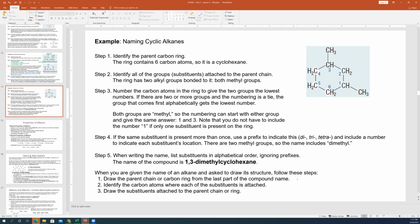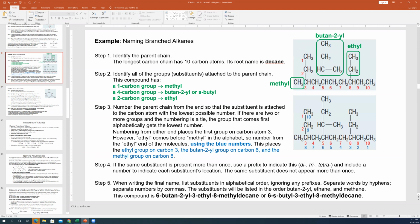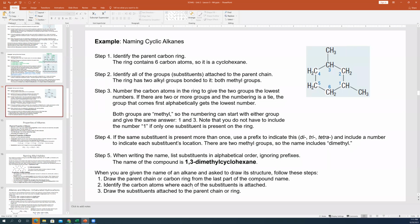If you're shown this and asked to name it, these are the steps you follow. Now, if you're given the name of an alkane and asked to now draw the structure, follow these steps. First, you draw the parent chain or the parent carbon ring from the last part of the name. So the cyclohexane part, or if you look at the other examples we used, the decane part. So you would draw the structure of your parent chain or parent carbon ring first. Then you would look and see what are the substituents and where are they attached. And then you would draw the substituents and attach them to the correct point on the parent chain or the ring. So kind of working in reverse.